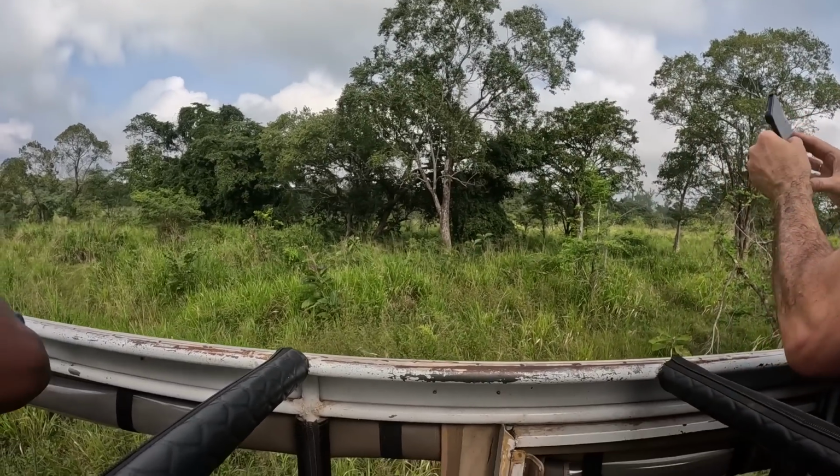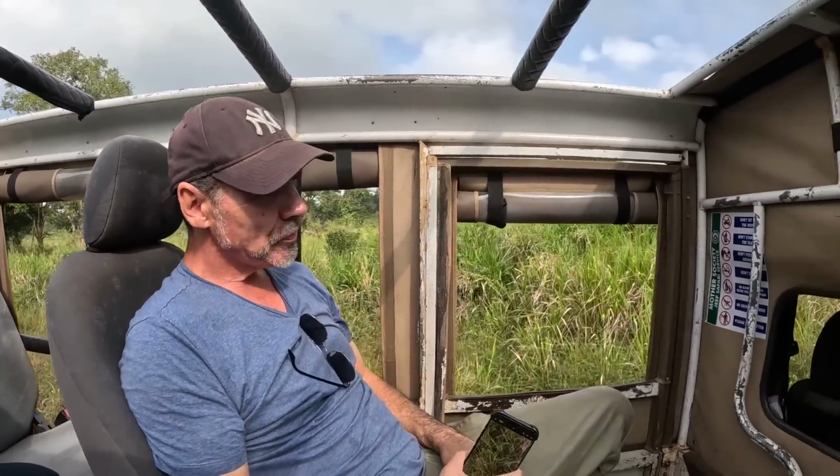Seeing elephants in the wild is so lovely. The only time I've ever seen them is in captivity in Thailand. It's so beautiful to actually view them in their natural habitat. Kids, you'd go to the zoo and think, they don't do much, do they? But they can't move anywhere. They've got these huge beasts in this tiny little cage.